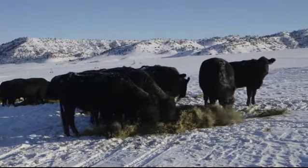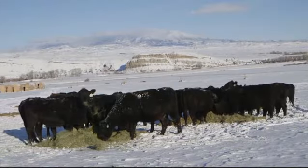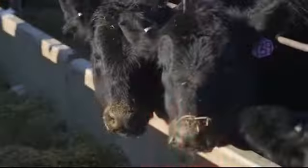Our heifers are known for probably making some of the best mama cows in the business. And they're as good as ever this year. They're just going to make a nice set of mama cows. I think our cattle go to work for anybody. And I think right now the bulls are probably looking for a job.